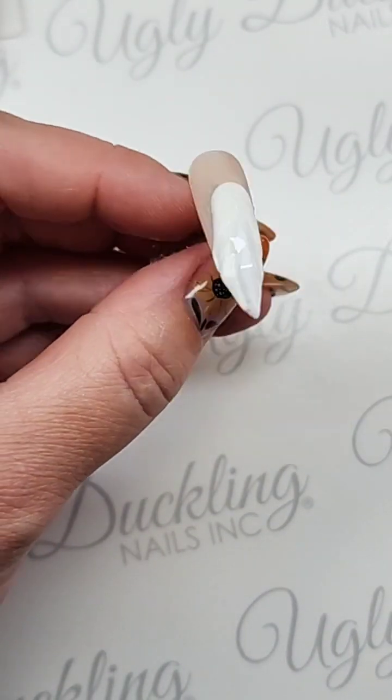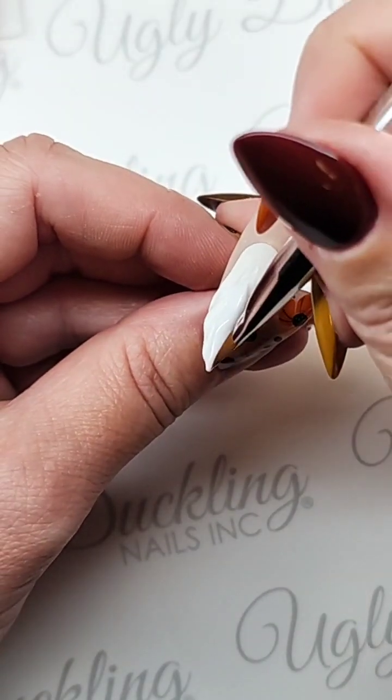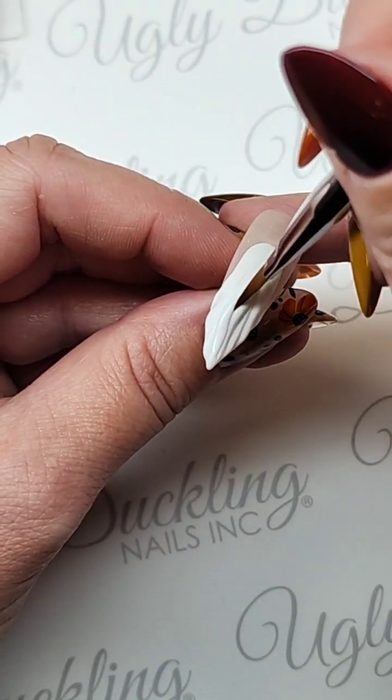Okay. So we've built up that center. Again, she's looking a little beefy, but guess what? That's the word of the day. That is the word of the day.